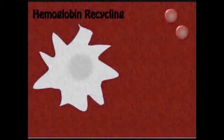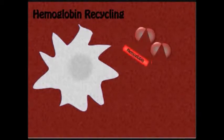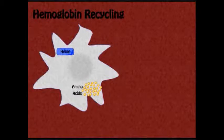When an RBC has lived about 120 days, it gets caught in the reticular tissue of the spleen. The RBCs rupture and the released hemoglobin is ingested by macrophages. The globin chains of hemoglobin are broken down to individual amino acids that are metabolized or used to build new proteins. Iron is released from the heme of the hemoglobin.